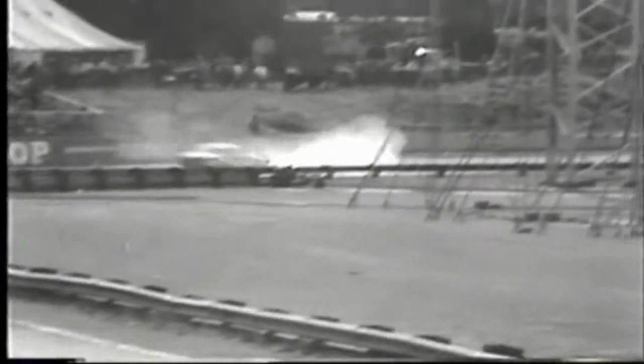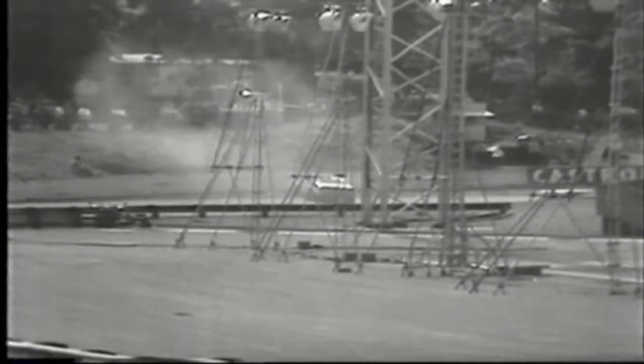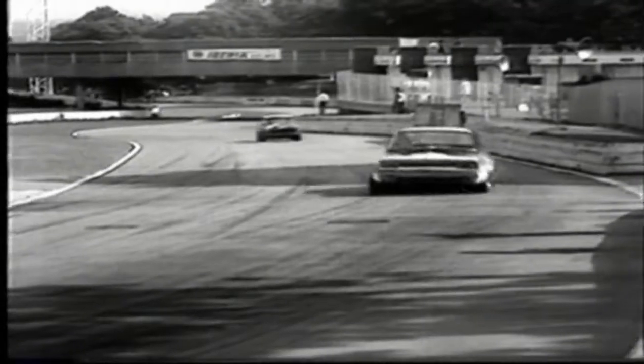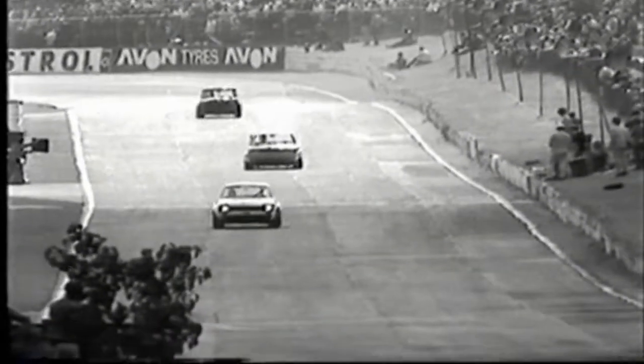Thomas at Red Bend, but there's still a back. Thomas has lost it and he's out. Spin, spin, spin. Martin Thomas loses it. He's overcooked it. And now it's a battle between Mike Crabtree in the RS 1600 Ford Escort and that car, Jerry Marshall. And Crabtree trying very hard indeed. Nearly lost it there at the right-hander at South Tower.